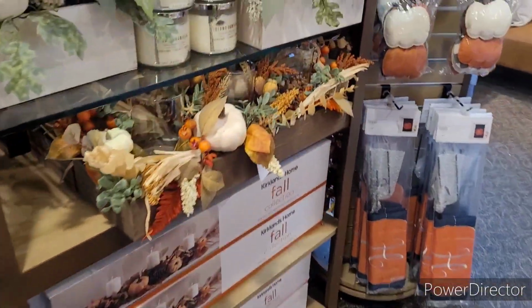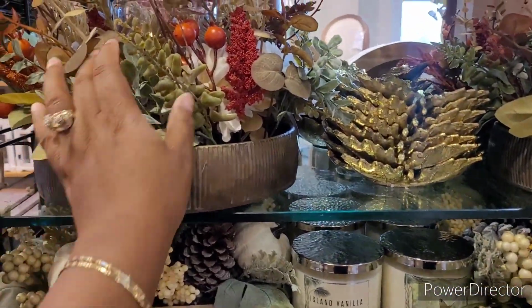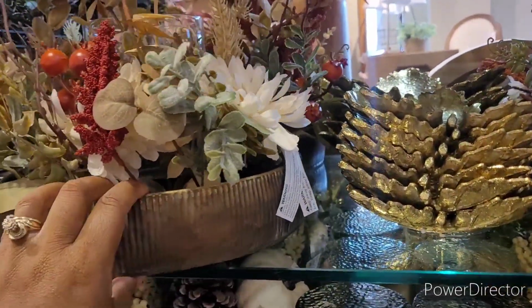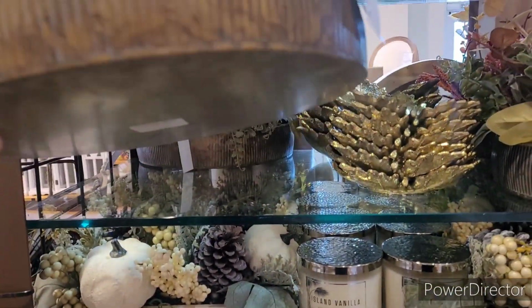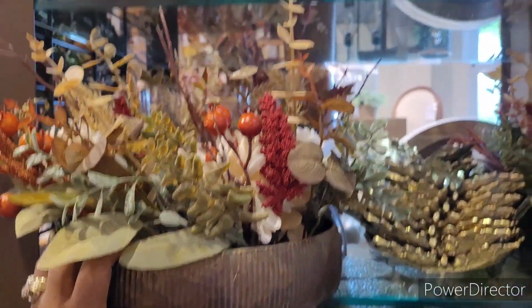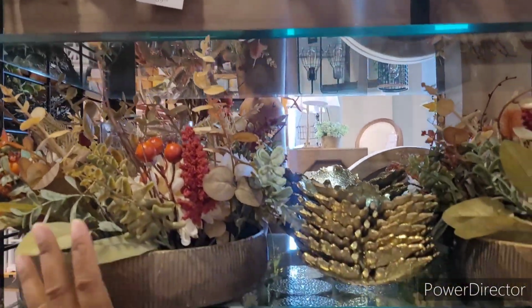Let's see, I gotta get over here to my candles. Ooh, I like this. It gives inspiration. How much is it? What y'all think about some of the pieces that I have seen in here? Let me know that off in the comment section. And what I'm going to do is, it's $69.99, yeah? That one's $69.99 too. And I seen one over there for $79.99.